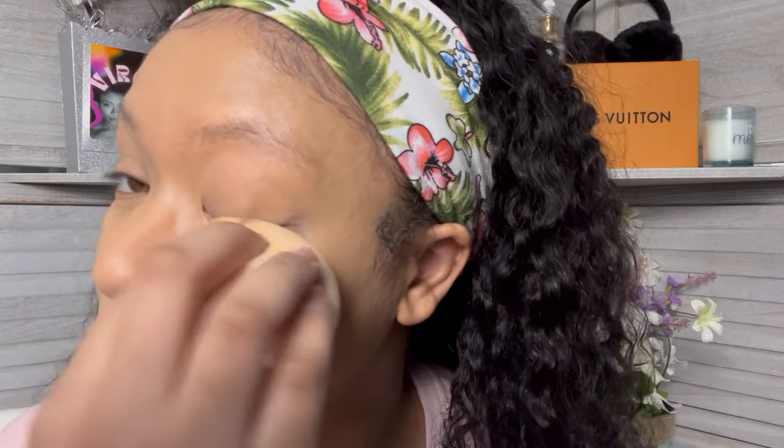So far the primer is really good. It looks good under my foundation. The foundation isn't peeling away. It looks nice and even. I think that's a good primer. And obviously Fenty's good. Yeah.